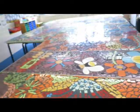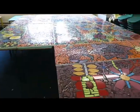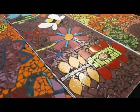Hello. And we've just finished the edging and the grouting and the drilling and everything. So we just want to show you what it looks like so far. So what we're going to do is pan across here. You see all 13 here, but the light being what it is. Look at that!